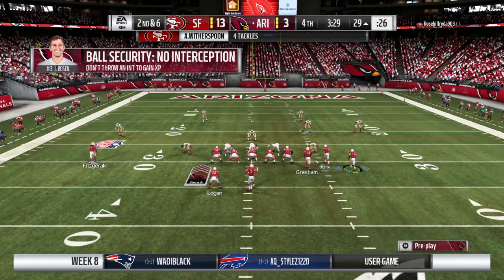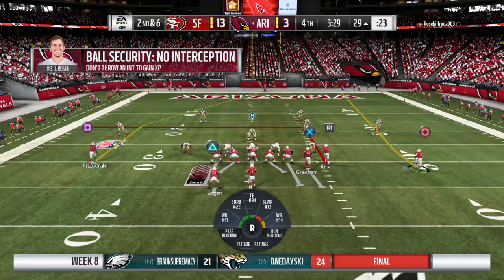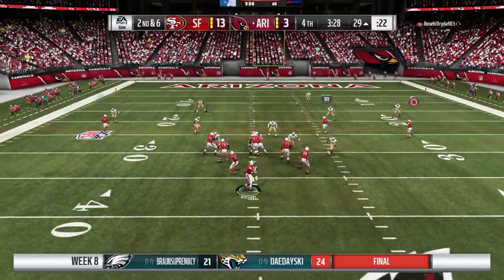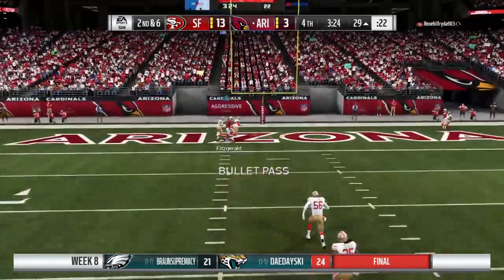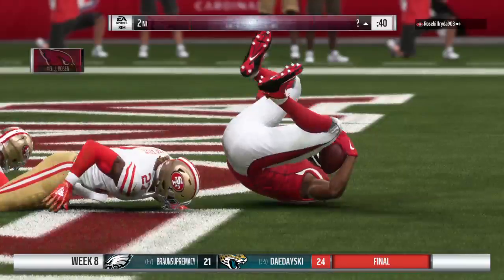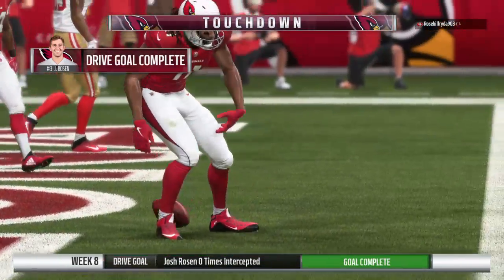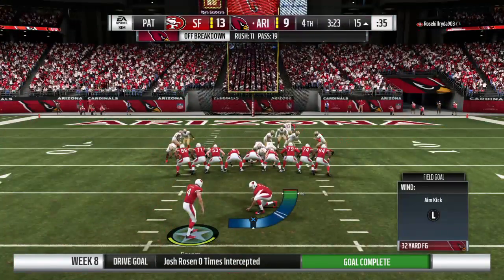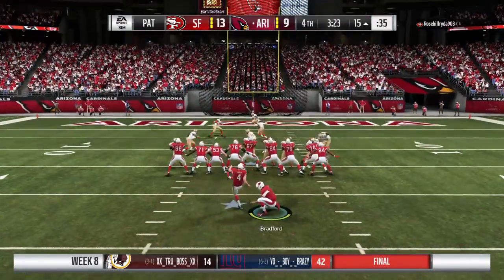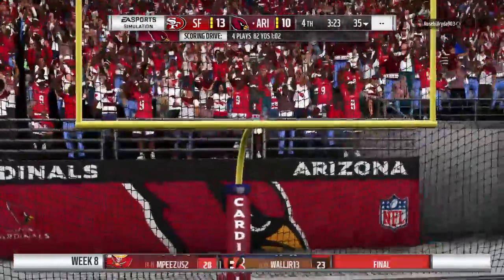Gun! They want to go to the air again with Rosen. Going to throw deep for the end zone. And Fitzgerald has got it. Touchdown, Cardinals. Larry Fitzgerald, his 4th touchdown on the year. And the Cardinals draw a bit closer.